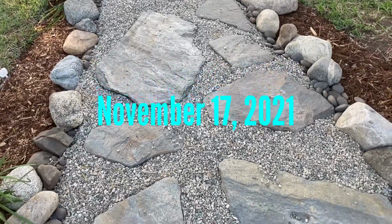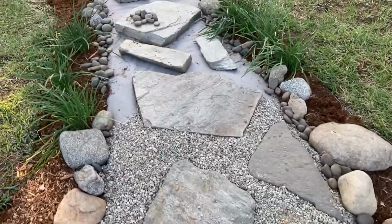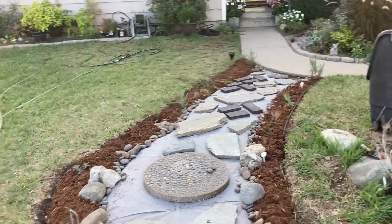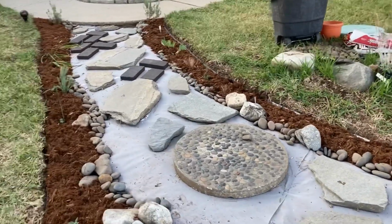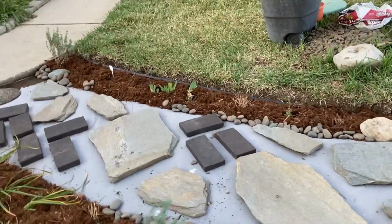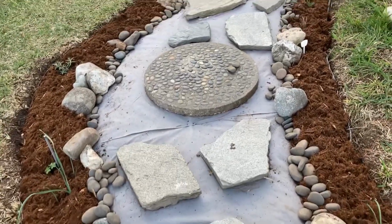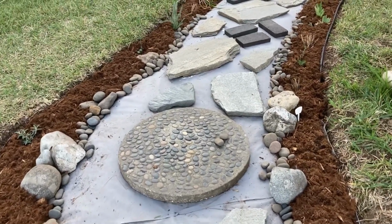I did do a video update that showed this lower half or lower third done. And I'm not completely done yet, but I have completed the newspaper layering on both sides of the walkway with an idea of, you know, keeping weeds at bay. And I have added a little bit of soil, topsoil, to raise the height of the planting areas, because they were planted low intentionally, but they were really low. So as I got back here, I did remedy that. You'll see the mulch is piled up nice and high, and it's not quite level with the top of the stepping stones, but it's pretty high.